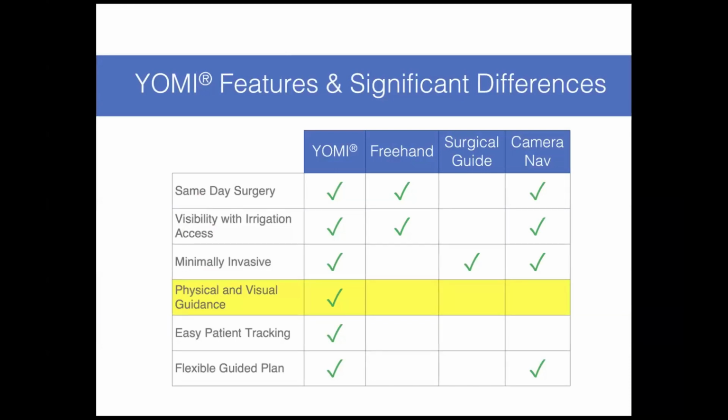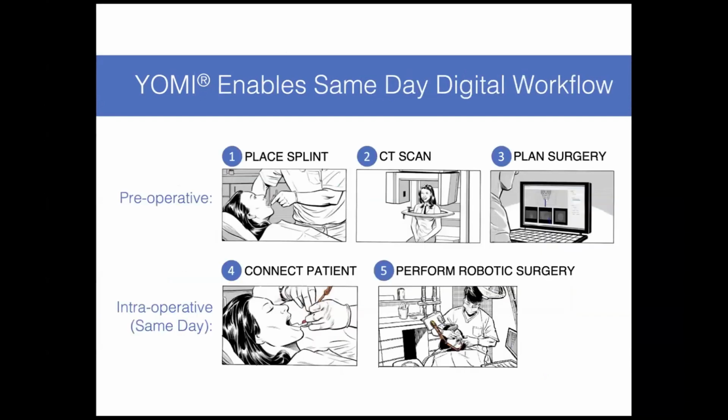So again, Yomi is the only system out there that does everything from same-day surgery to minimally invasive physical and visual guidance. None of the other things, the camera navigation, surgical guidance, and all the other things, gives you that property. I'm going to show you a picture of how we actually do this. You place the splint on the patient's teeth, and then you get a CT scan with the splint in the mouth, and then you bring the patient back. Then in the software, you do the surgery planning, you connect to the patient, and you perform the surgery.